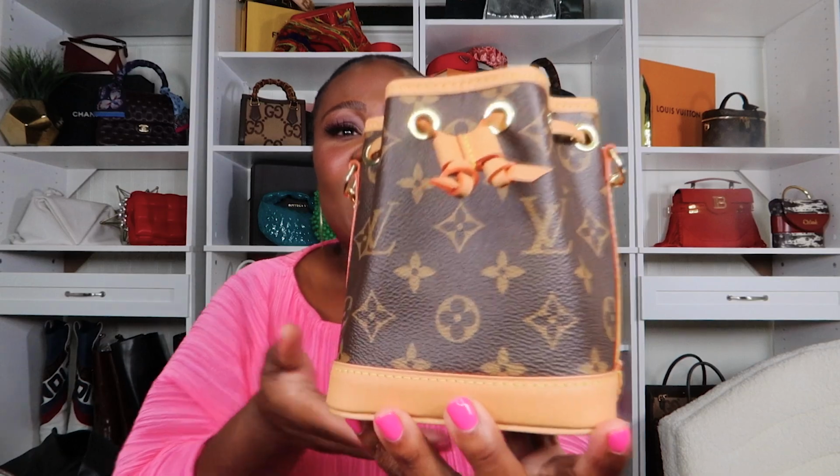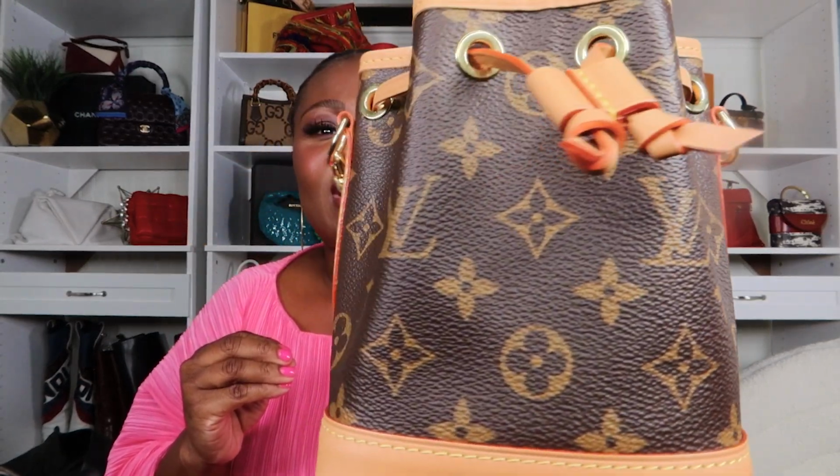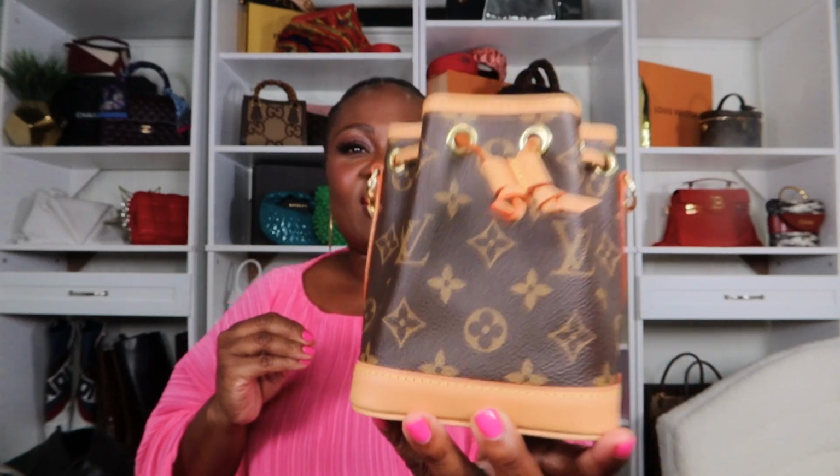It's tiny. It's not that expensive. It fits enough in it for you to be able to wear it to different places and not have to bring an extra bag or bring a tote bag with you.